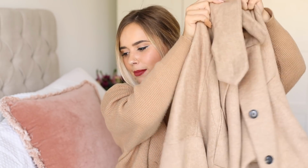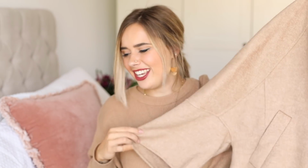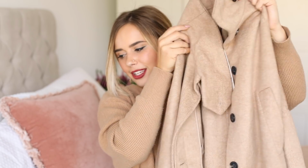Finally, we have a coat. This is such a different coat to any other coat I've owned. I know this is the second coat in this haul, but I've never had anything like it before. I really like the look of it, and I just gravitated towards it for some reason. It's quite a smart coat, but I think it could work with just jeans and my black Vans. But it's basically like a cape coat, but it's not a cape coat. So it's got these really big sleeves, and it's so hard to show on camera, and it's got these button downs on the front, and I know this is going to be something that people look at and they're like, that's weird, what is that going to look like on?